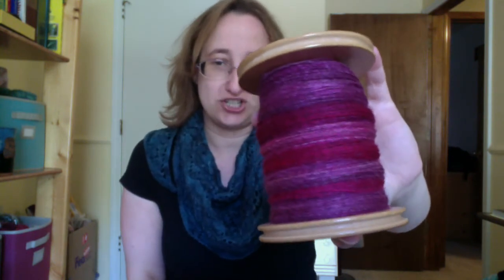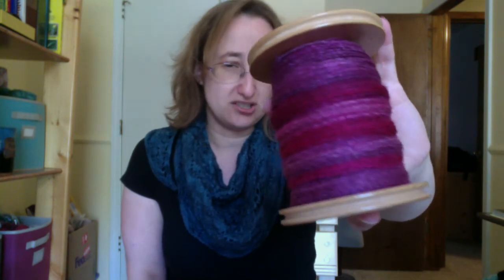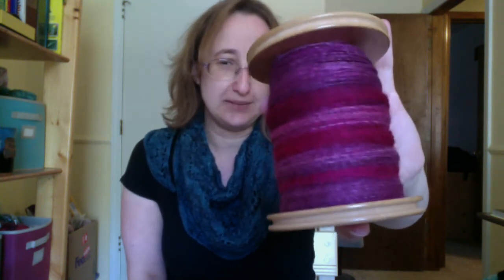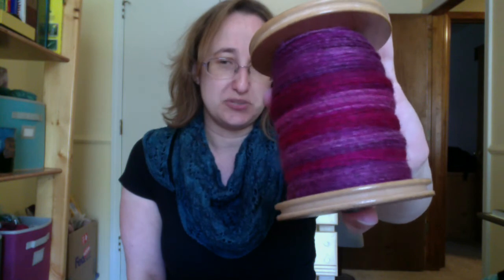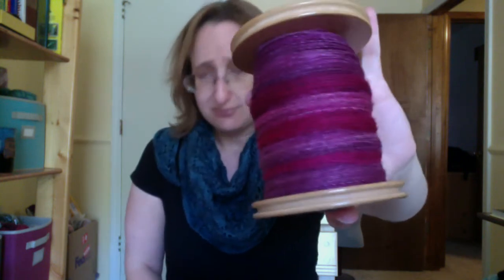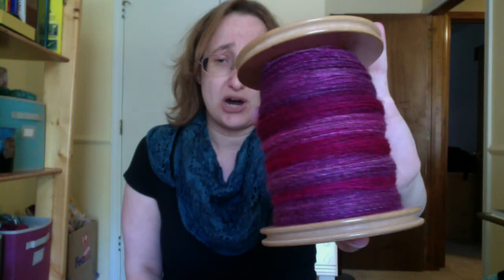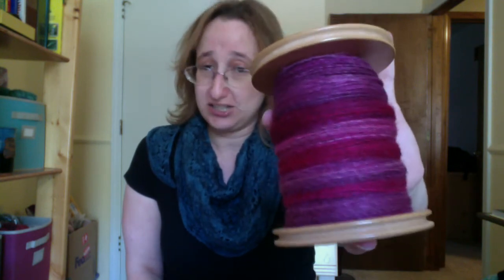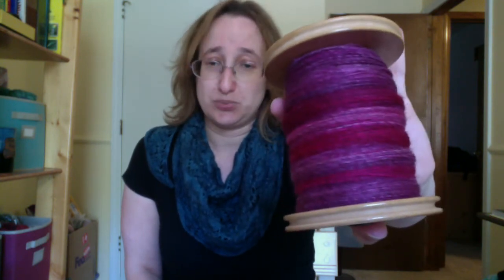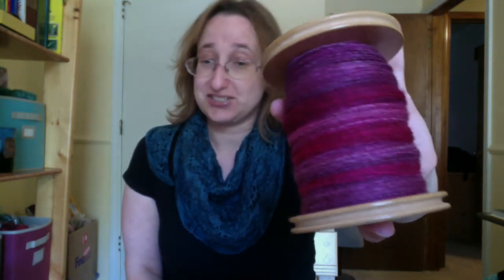And then I will wash it in hot and cold water to make it felt just a little bit. That process is called fulling. And then the singles will be set and I can dry them so that they'll dry roughly straight and not all coily. And then I can wind it into a ball and knit with it as I wish. So I will show you the finished skein next week. And then in a few weeks, probably, you'll see me cast on for the project. So I'm very excited about that.